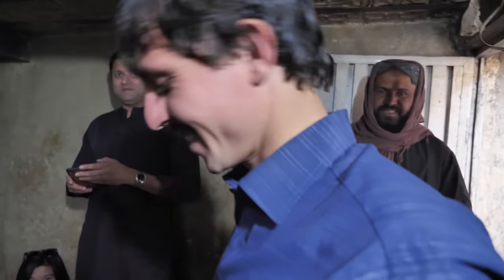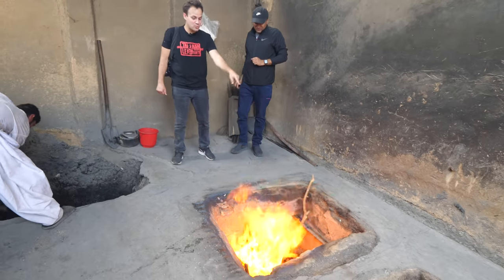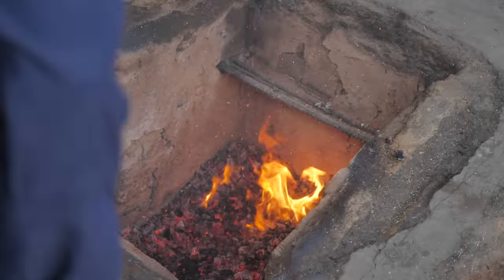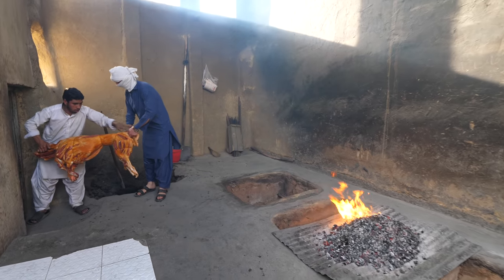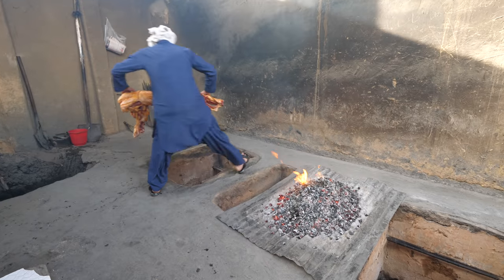Let's go put it in that pit. We are the Balochistan pit boys. That is too hot, the pit boys. They're gonna put the lamb in there in a few minutes once those coals die down, but we gotta get out of here, it's too hot. Wow, those are deep embers. It's a thick layer. Oh, and here we go, guys. We're putting that right in the pit.